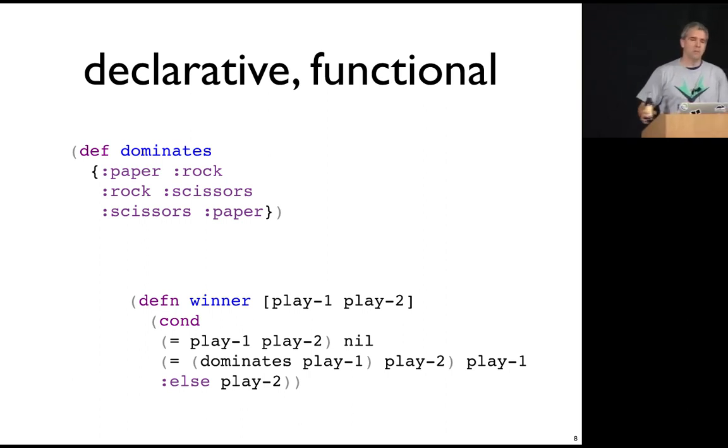Would this winner function be better or worse if I went to traditional mutable Java approaches and made a stateful object that represented that guy and had him change states? That'd be better or worse? Worse for some value. What if I made a logic program out of that? If I took that and did it in core logic, what would the core logic version of this be able to do that this version can't?